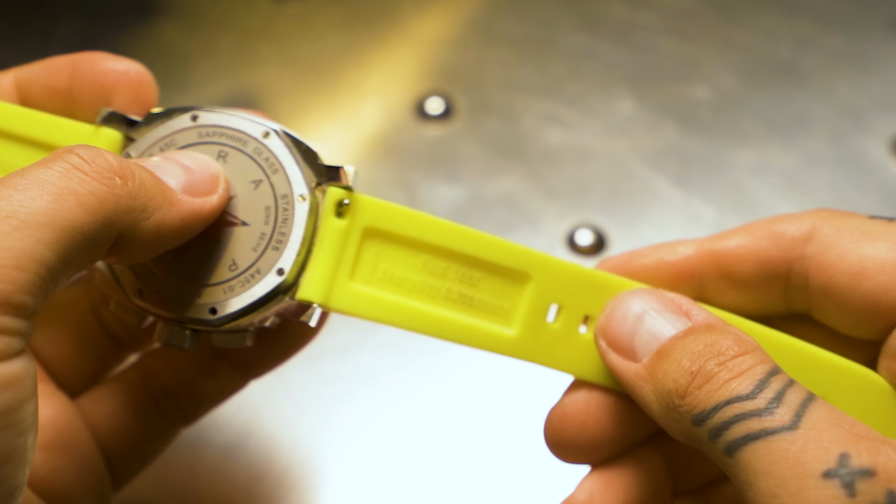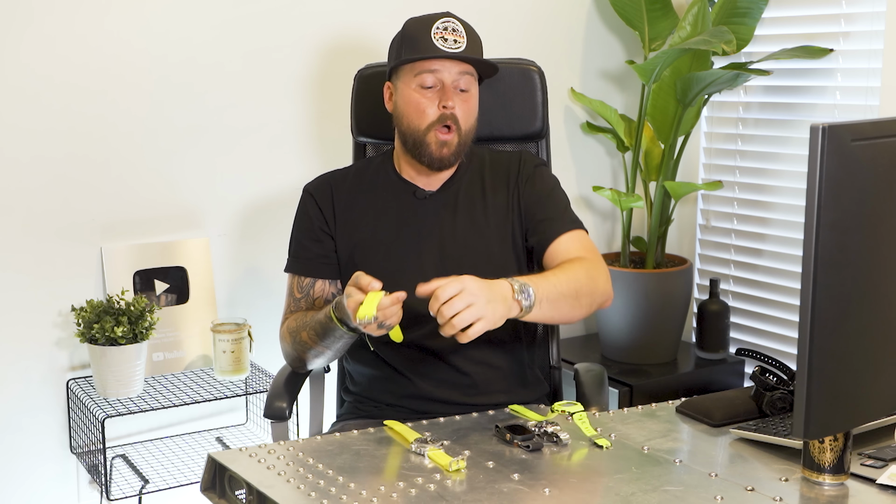And so that means that you don't have the automatic movement. That means that you either have to wind it every time you put it on, if it's been sat for a while, or when it's on your wrist, every time you move your wrist, the little rotor spins around inside and charges the watch for you, winds the watch. This has a battery in it, so as long as that battery has juice, the watch will tell the correct time.